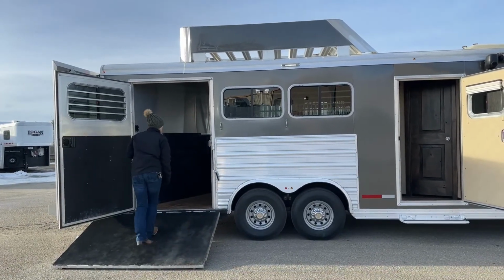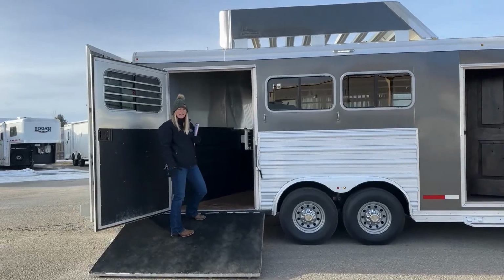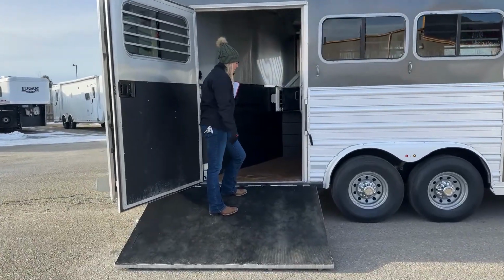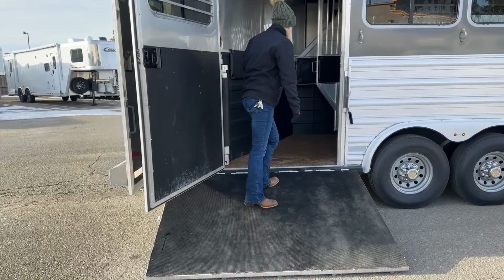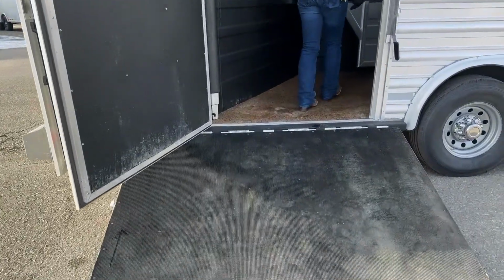And this one is a side load. So nice, easy angle on this ramp here. It's really easy. It's spring loaded to put up and down. It's not something you have to fight and lift. Two people need to put it on.